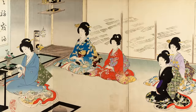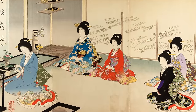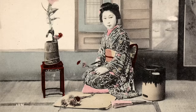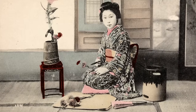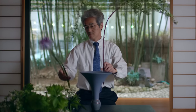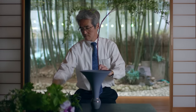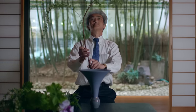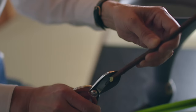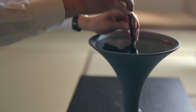And over 500 years of history, practitioners of ikebana have attempted to master it. This is Manabu Noda. He may look like a bank manager, but he is one of Japan's most respected ikebana masters. Students come to Ikenobo from around the world to see him work wonders with flowers.